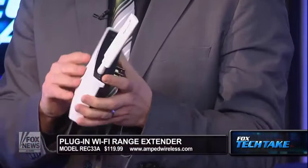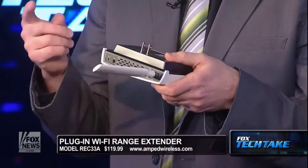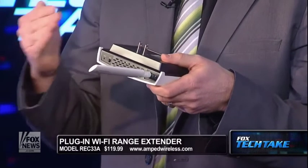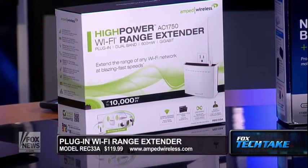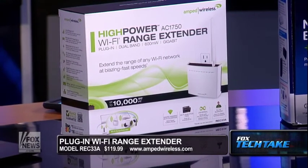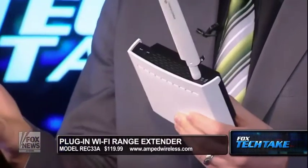I mean, this is wireless. Right. And there's a cool little tool built in that gives you a little LED so that as you're walking around the house, it tries to tell you, here's the optimal place where you could put it so you could extend that coverage throughout the rest of your abode. And they promise up to 10,000 square feet of coverage. And it works with AC network, so it's the latest Wi-Fi standard.